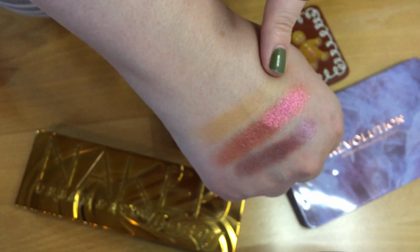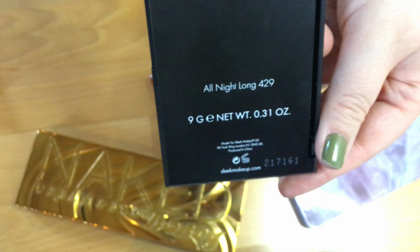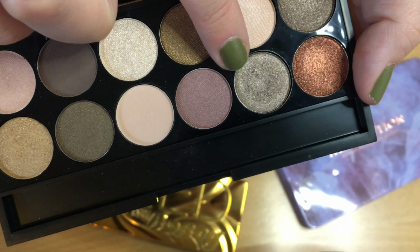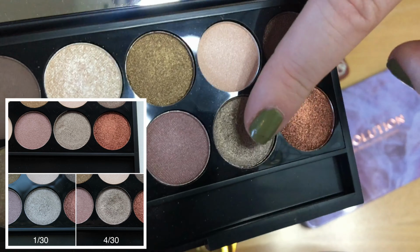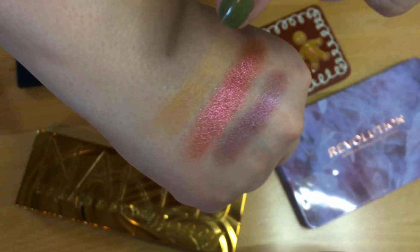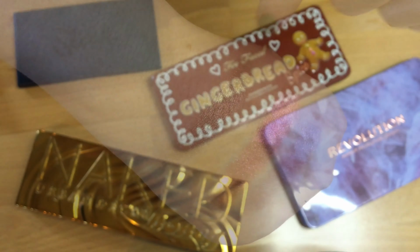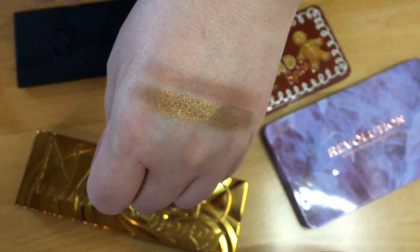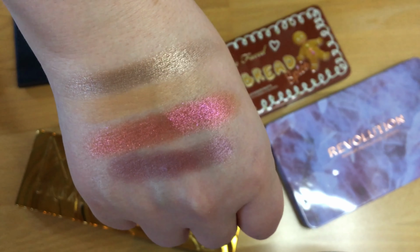And I'm always working on 6 shadows. The next shadow comes from my Sleek All Night Long palette. And it's this shadow right here, which I used 3 times for a total of 4 times. So of course this will stay as well. Such a stunning shade. And yes, this was my color story last month. These 2 will be rolling out and these 4 will stay.